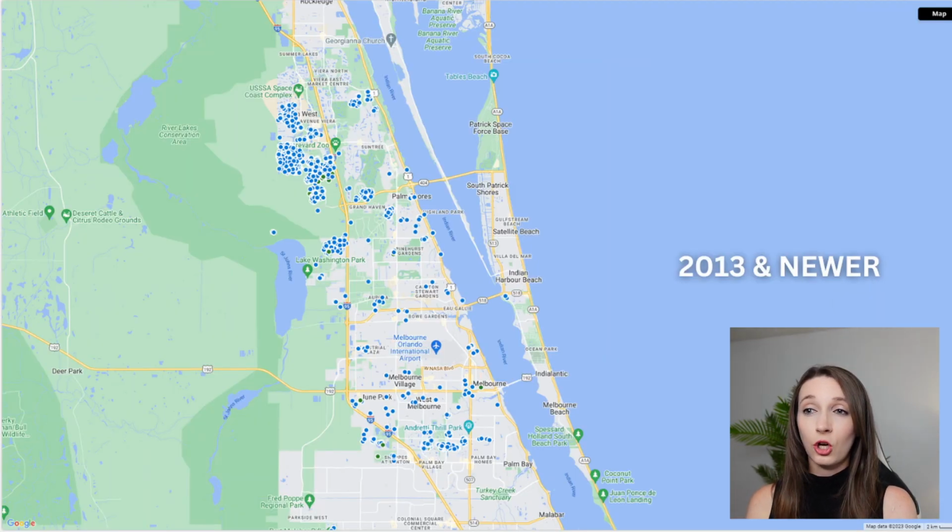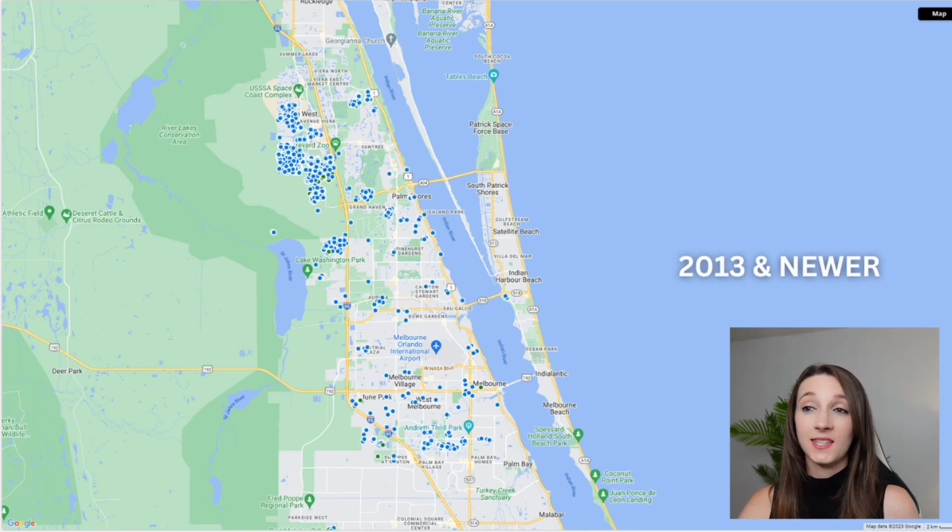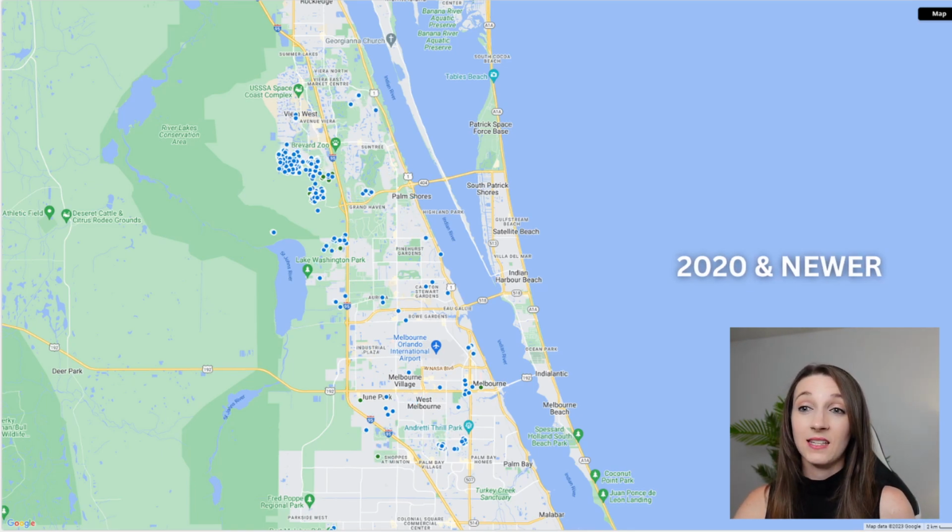These maps here show homes that were built 10 years ago, 5 years ago, and in the last 3 years. You can see as time moves on that there's less and less new construction, and that the majority of it, like I said previously, is in the Viera area. If you're into festivals and getting together with others for community events, you may want to focus your search around the Wickham Park area or the O'Galley Art District, because both of those places always have something going on.